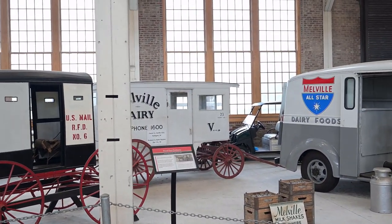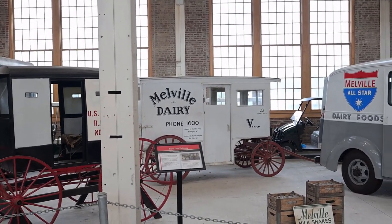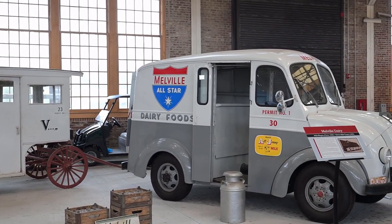Old dairy wagon and 50s era dairy truck where your milk and butter and eggs and such dairy products were delivered to your doorstep.